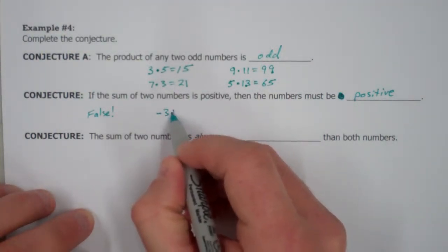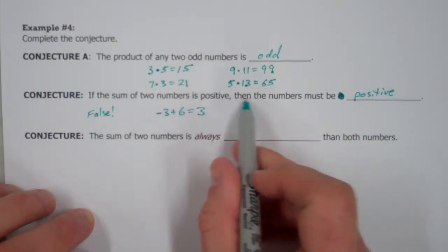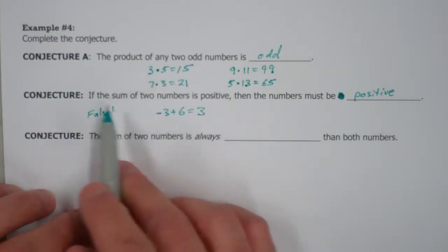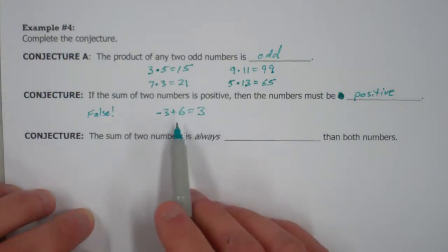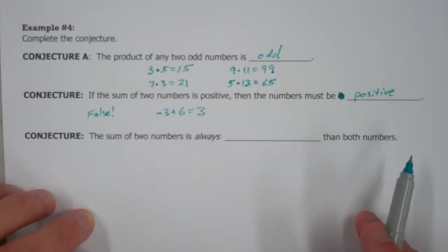The sum of two numbers, so here's two numbers, the sum of these is positive, then the numbers must be positive, but one could be negative. One thing we could maybe change this conjecture to be would be that the larger number, or that's kind of bad. At least one of them, maybe that would be a good idea. At least one needs to be positive.